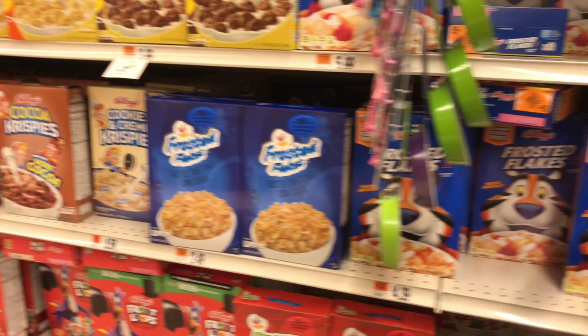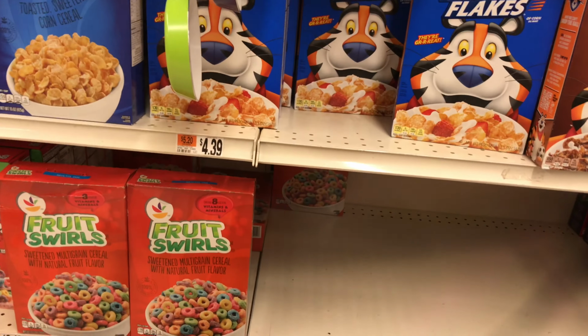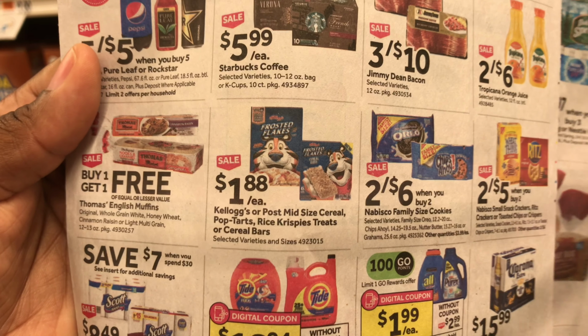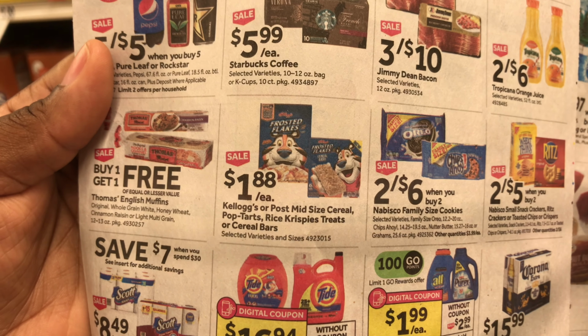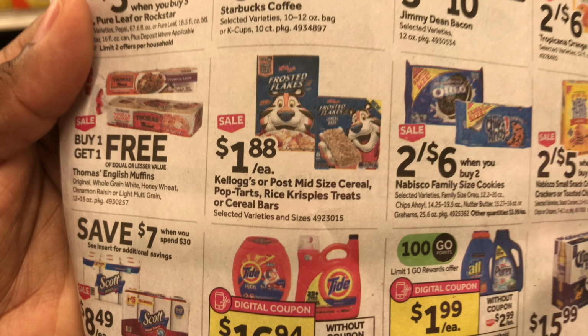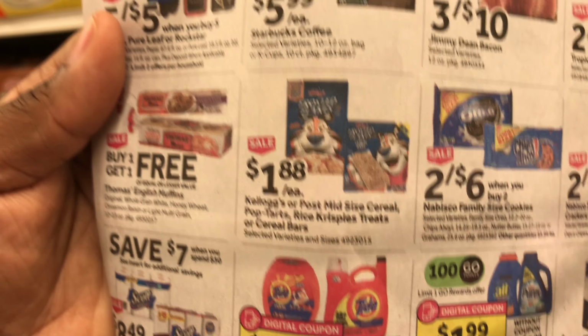So we are going to be doing the Kellogg cereal. They are $1.88 this week. My store is not tagged. As you can see right here, the mid-size cereal. You could also get the Pop-Tarts. You could also get the Post cereals. You could get all of those as well.